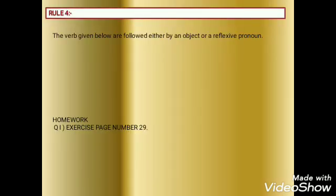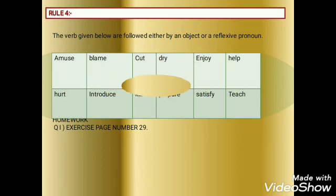Rule number 4 says the verbs given below are followed either by an object or a reflexive pronoun. So here let us recall what is reflexive pronoun. Reflexive pronoun is a pronoun in which the object and the subject are both the same. Amuse, blame, cut, dry, enjoy, help, hurt, introduce, kill, prepare, satisfy, teach. These all are followed either by an object or reflexive pronoun. For example, I introduced her to the principal. Here her is an object. I introduced myself to the principal.